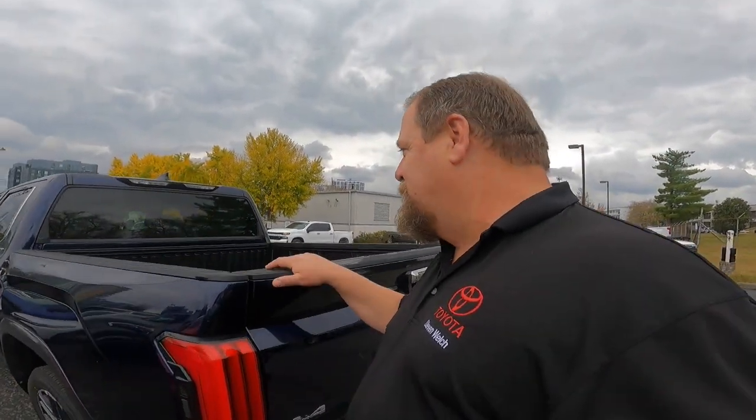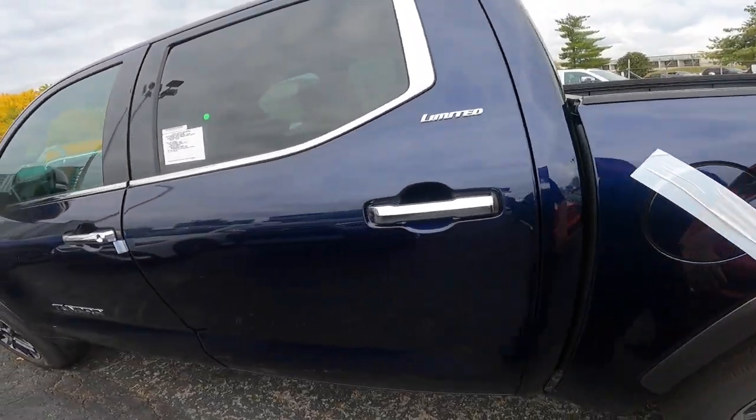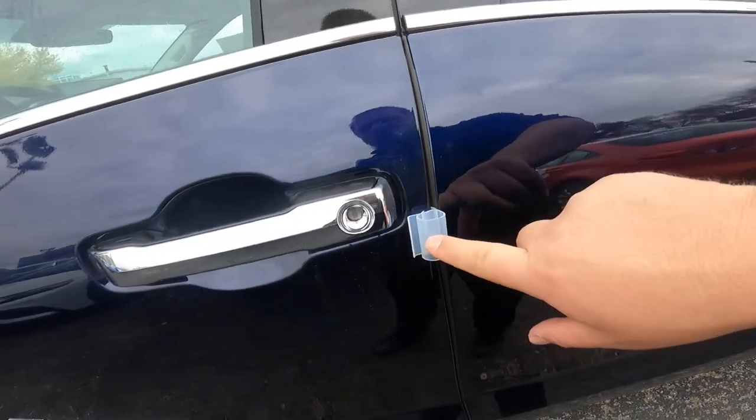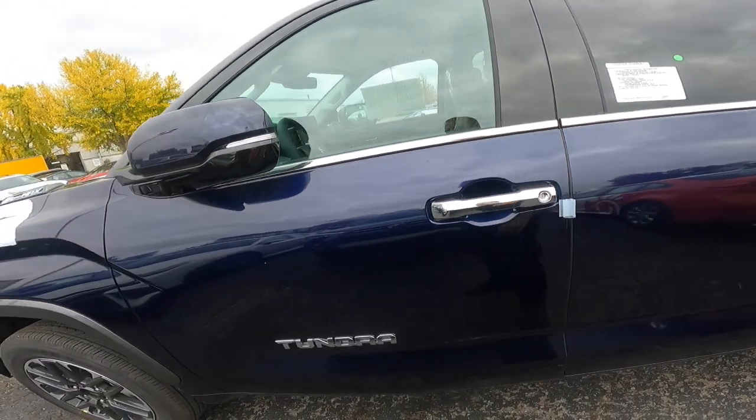Guys, here it is, just came off the truck. You just watched a video of it driving off the truck, so you'll see a few things on here when it first comes off. Obviously there's a couple of pieces of tape. These are little door bumpers. Sometimes dealers will leave those on because it keeps the door from being damaged.